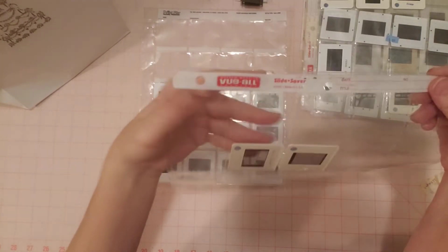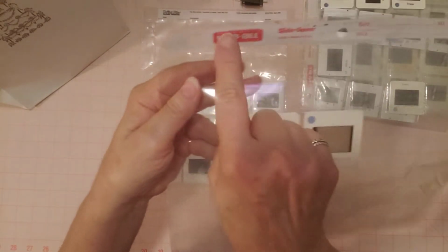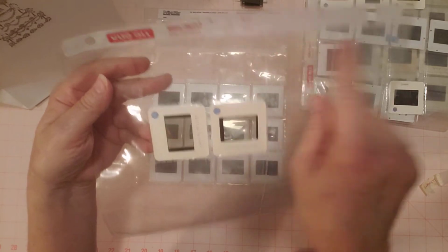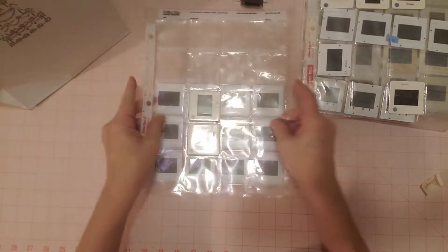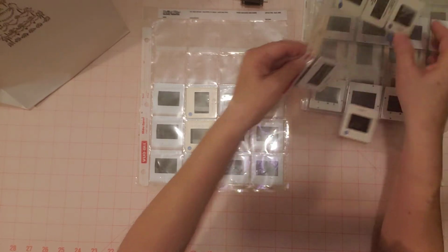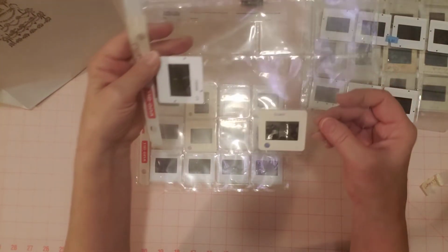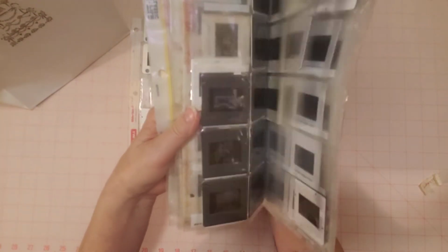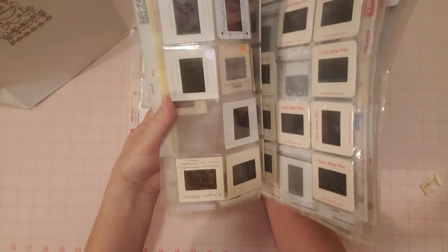But it's got an identification label here, slide saver. And see, here's date, number, title. So aren't those interesting? I had never really seen anything exactly like that before. So yeah, I got a bunch of them here. So I will be adding some of these to my shop.